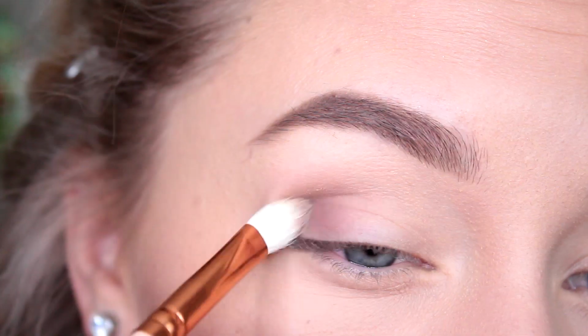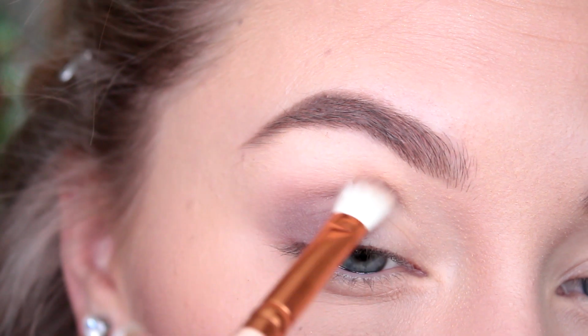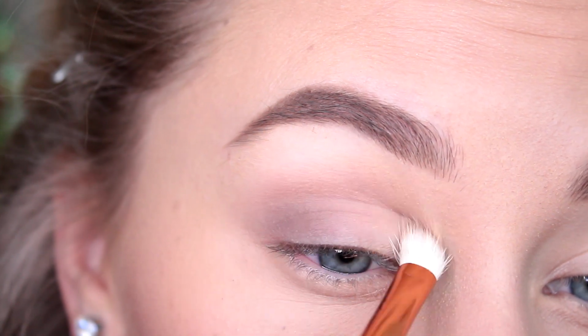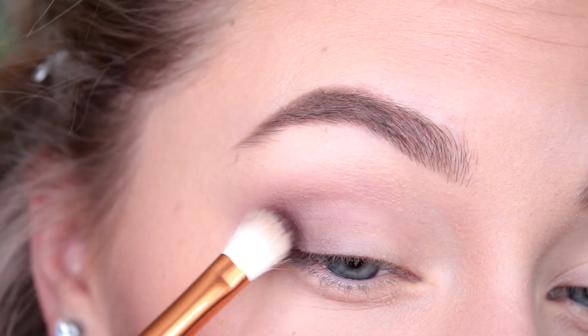At first, I'm putting a dark brown shade on the outer corner of my eye. I use a large brush for blending. These are very cool matte eyeshadows. It's so easy to blend them and they don't crumble at all. I'm blending brown shade into my crease and towards the temple.